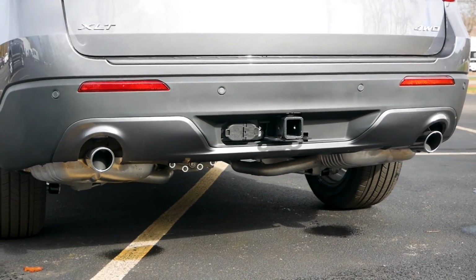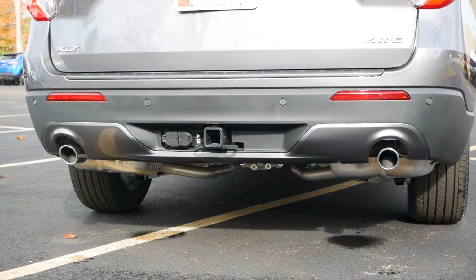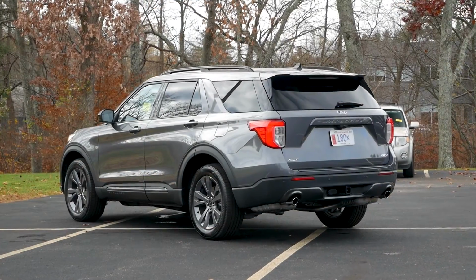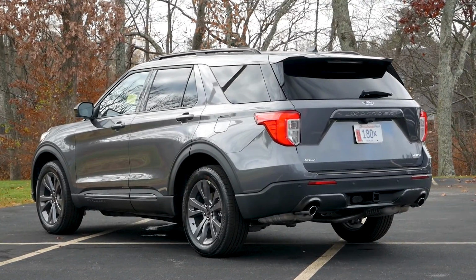To finish off the appearance, plastic cladding blends in nicely with the carbonized gray exterior color, and doesn't overstate the fact that this SUV is capable of going off-road.